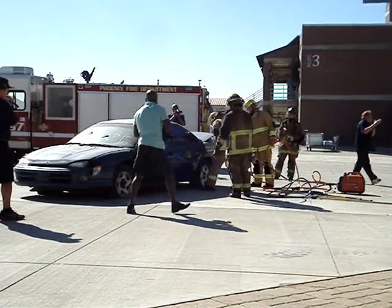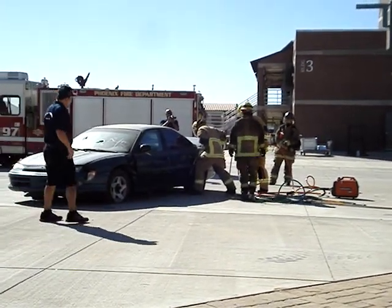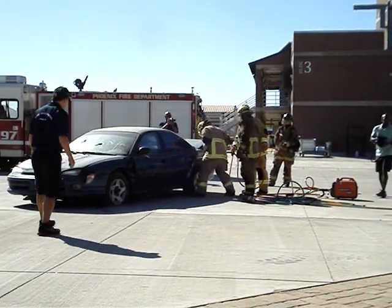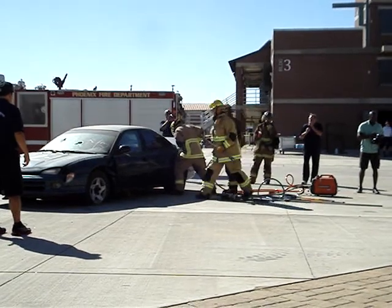He's watching for gas at all times to make sure that the gas doesn't come from underneath the car. Do you guys see any gas? So we're still safe. Okay. They're popping the back door, and they're telling her right now that they'll be there shortly.